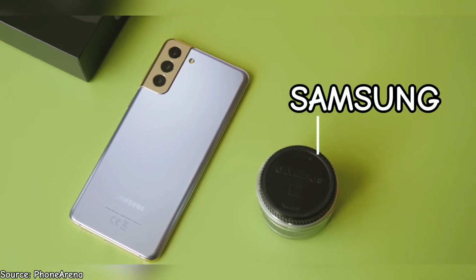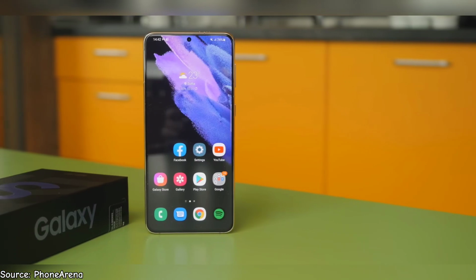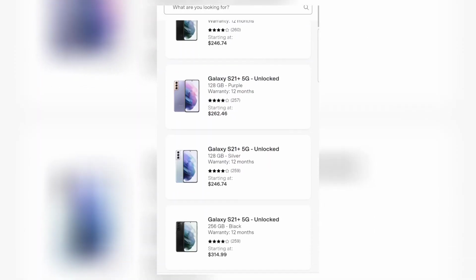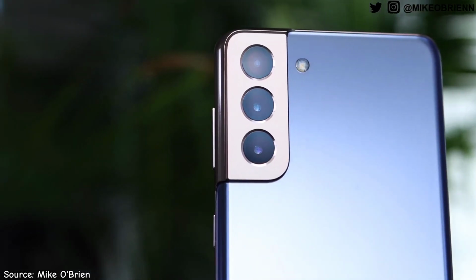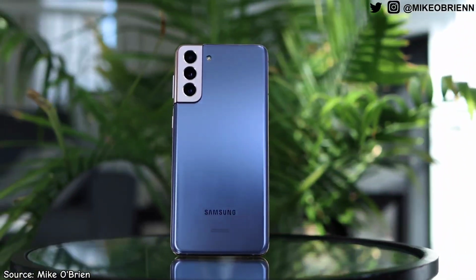Meet the Samsung Galaxy S21 Plus, a flagship phone that's almost 3 years old already. Launched with a price tag of $1,000, today you can get it for around $250, perhaps a little bit more or less depending on the deal you find. As the new year is just a few days away, is it still a viable option for consumers in 2024?